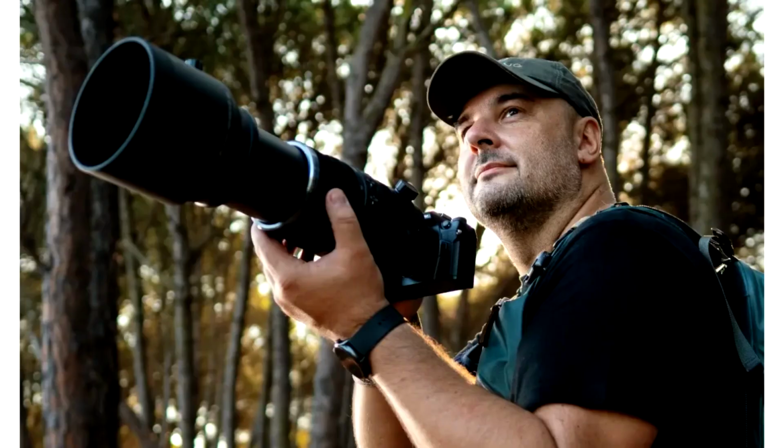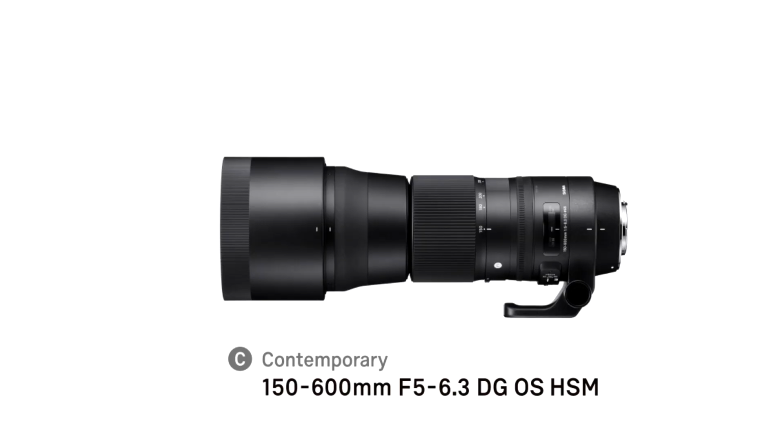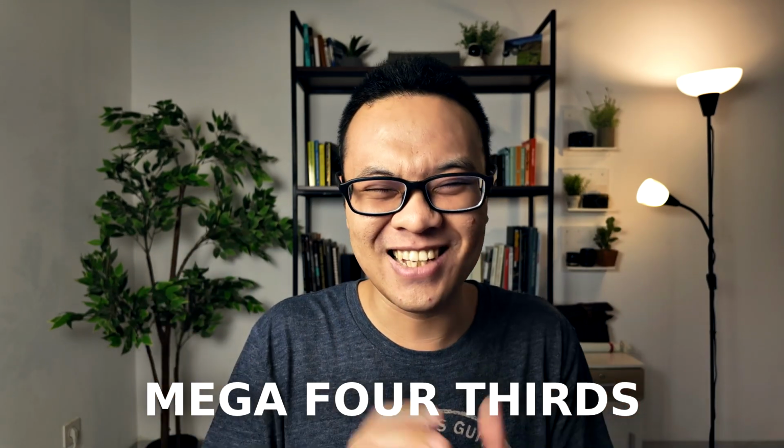What about lenses? Micro Four Thirds lenses are usually small and lightweight and quite affordable. Well, let's see right here. 150 to 600mm. Isn't that a Sigma full frame lens? Why is it so big and expensive? Oh my god, what just happened? I think Micro Four Thirds has lost its way. Now it's becoming Mega Four Thirds.